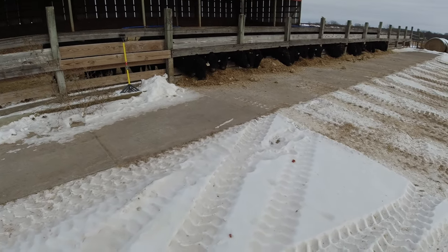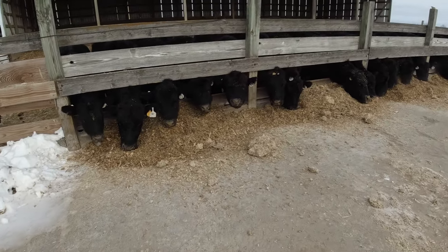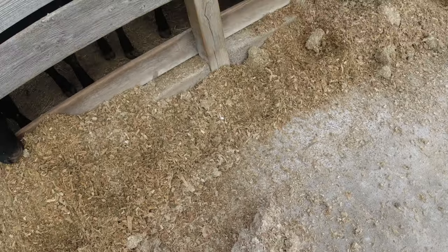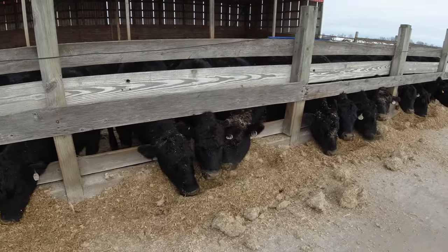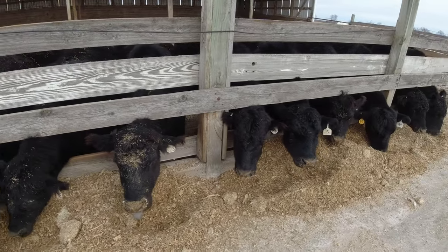Well, on mornings like this, the cows are sure appreciative of their silage. As you can see, it's cold enough, we are getting some clumps. But usually by afternoon, sitting in the sun, when we come push it up, we can bust them up with the shovel, and that's their afternoon snack.